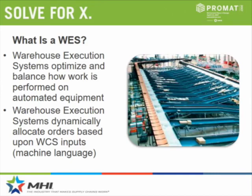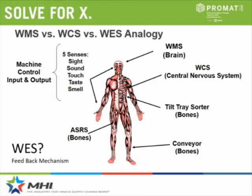The difference between batch processing and dynamic processing, okay? See the difference? So I kind of like this analogy, and again, I always say this, all analogies break down over time as things start to progress, but I'm going to stick with my analogy right now.